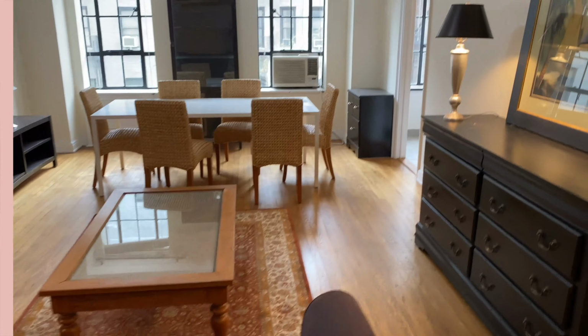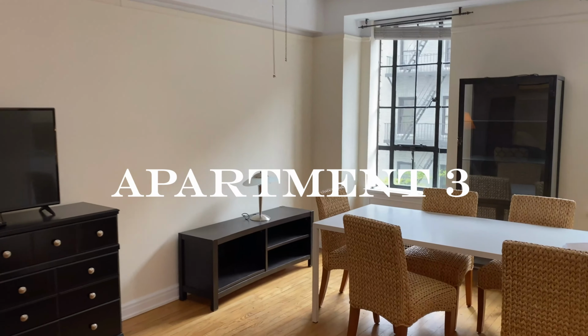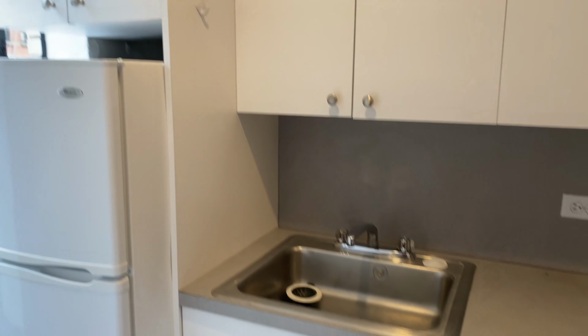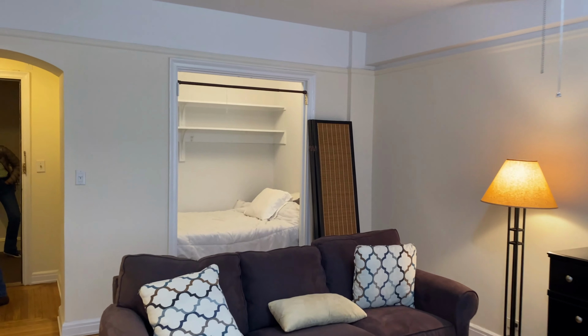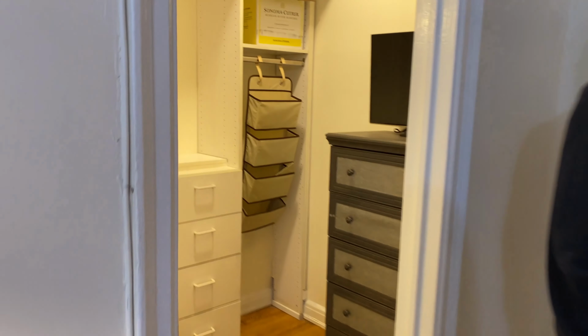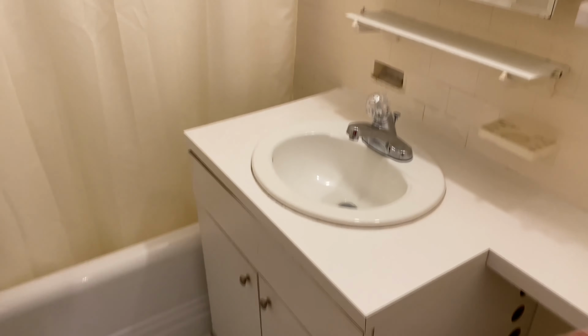This was the last unit that we visited on that building. It was the brightest one we saw. The kitchen again didn't have a lot of the new appliances, but it would work. Alcove studio again, and this one in particular had a lot of storage space in the closet area, and the bathroom was pretty normal again for a pre-war building.